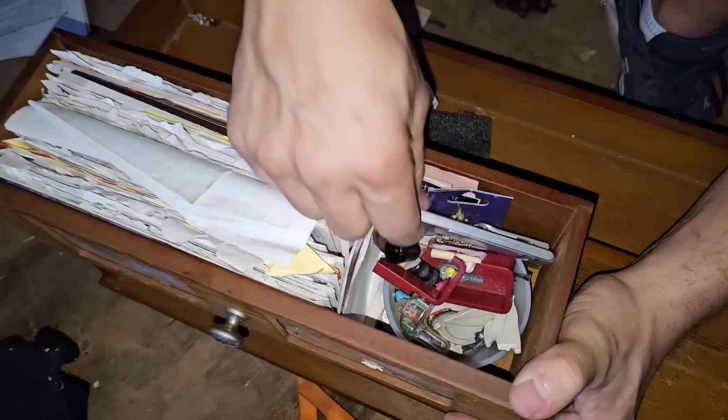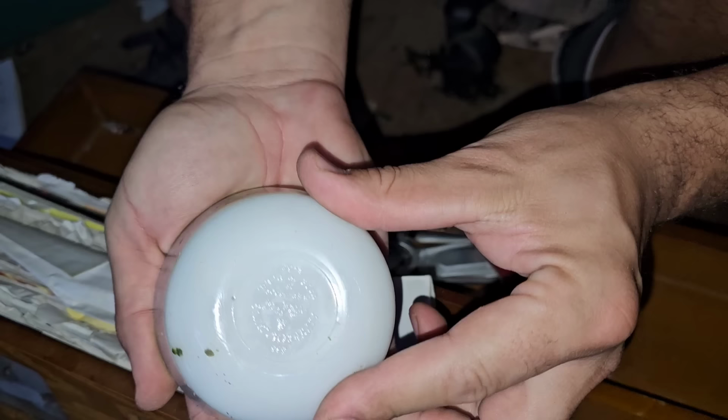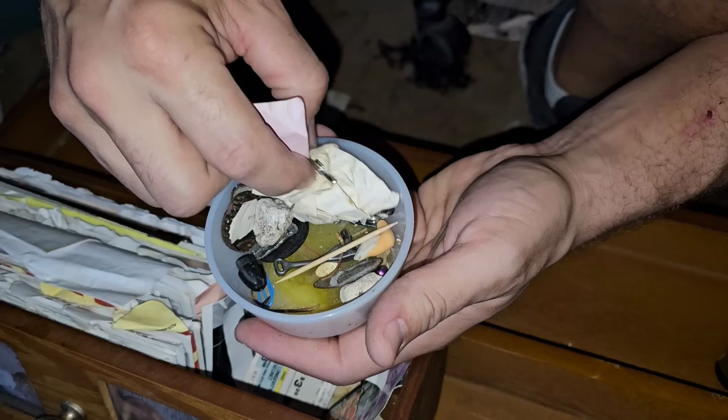Baseball. Oh, is this a gold? Disney pin. Is that Disney right there? World where dreams come true. Okay, so Disney collector as well. This is old milk glass. Oh yeah, Fire King. All right, what's he got hidden in here? Let's see, what does he have hidden in here? A bunch of this. This is weird.